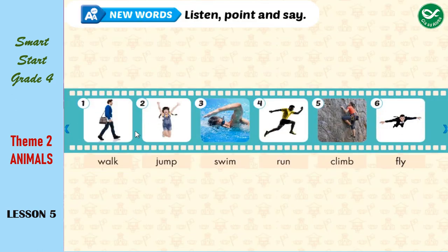New words. Listen, point, and say. 1. Walk. 2. Jump. 3. Swim. 4. Run. 5. Climb. 6. Fly. 1. Walk. 2. Jump. 3. Swim. 4. Run. 5. Climb. 6. Fly.